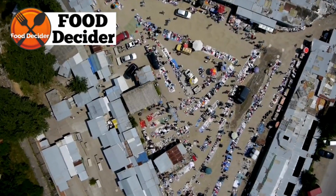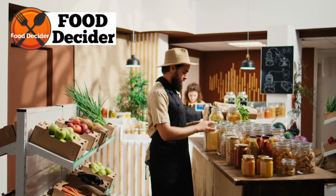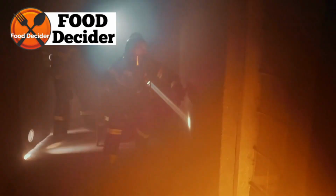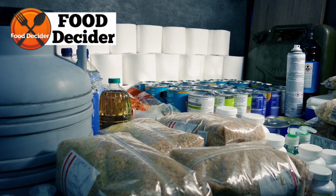These 8 canned meats aren't just food, they're survival tools, morale boosters, and potential currency when everything else fails. By building a smart, well-rotated pantry of these essentials, you're not just stacking cans on a shelf, you're stacking nutrition, peace of mind, and the ability to stay strong when chaos hits. Don't wait for disaster to realize what's missing from your pantry. Start building your stockpile today.